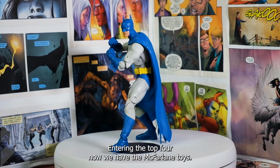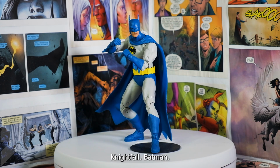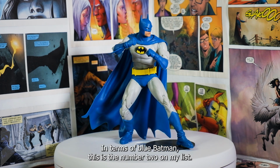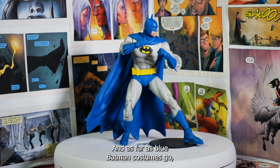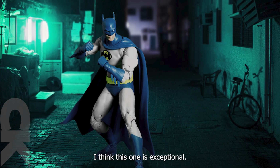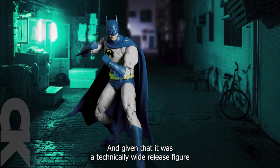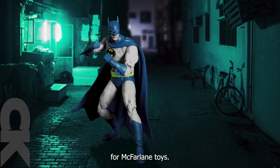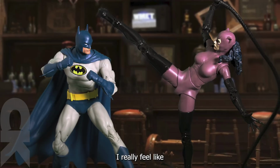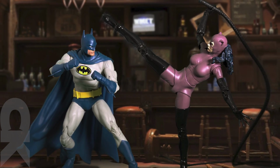Entering the top 4 now, we have the McFarlane Toys Knightfall Batman. In terms of Blue Batman, this is the number 2 on my list. And as far as Blue Batman costumes go, I think this one is exceptional. And given that it was a technically wide release figure for McFarlane Toys, congratulations to those who were able to find it. I really feel like this is the best Batman that McFarlane has yet to make.